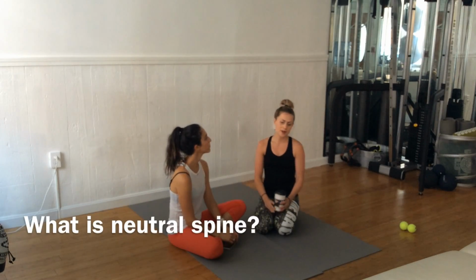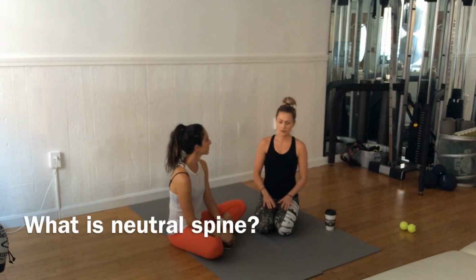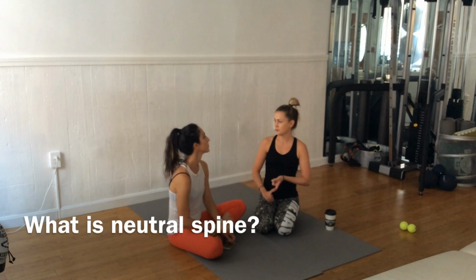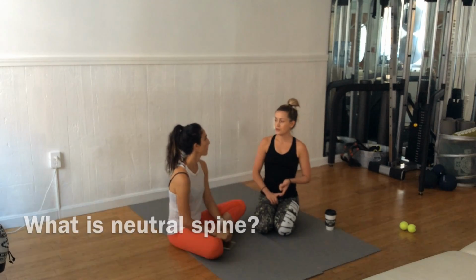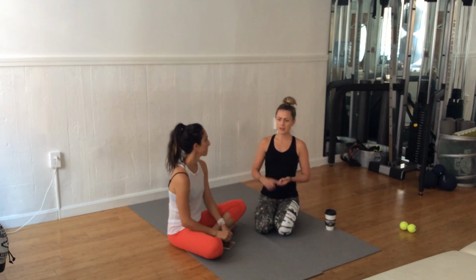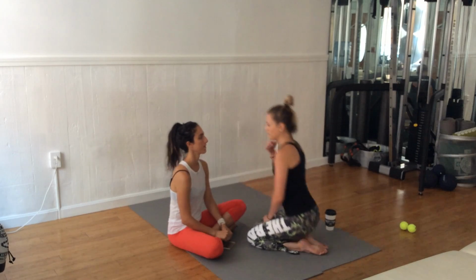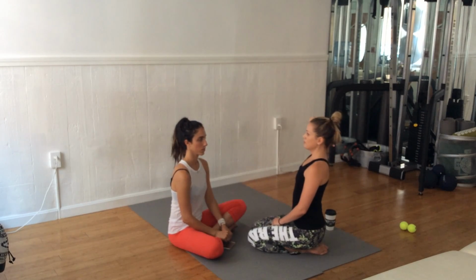Okay. Neutral spine, there's something called the S-curve. But a neutral spine, number one, we need to know that it looks a little bit different in everybody. You know you're neutral when you're not in pain, when you don't have any current compression issues that you feel. Neutral spine means a small curvature in the neck here.